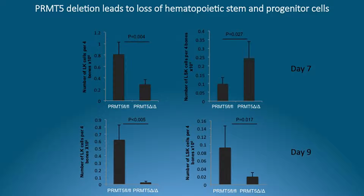We've looked at the stem cells and the progenitor cell compartments in these mice, and what we find is a different effect on one population than the other. Initially, we see an increase in the stem cell frequency, measured both by LSK cells and also the long-term HSCs, which are measured by CD48 negative, CD150 positive, lineage negative, SCA1 positive, KIT positive cells. Although these cells increase in frequency, if you take these long-term HSCs and try to rescue another mouse from lethal irradiation, these hematopoietic stem cells don't function.